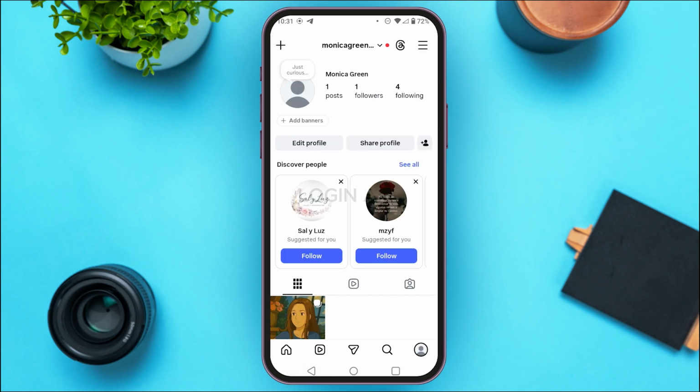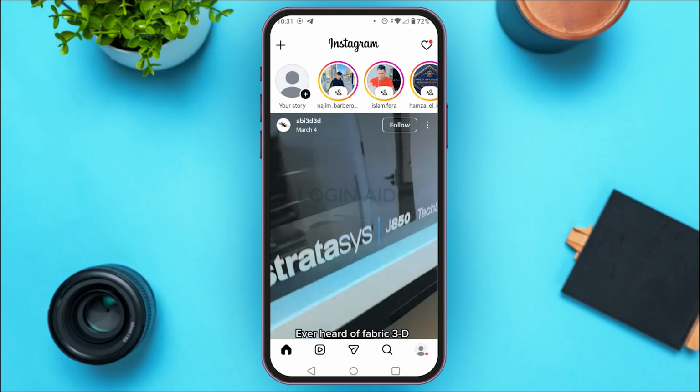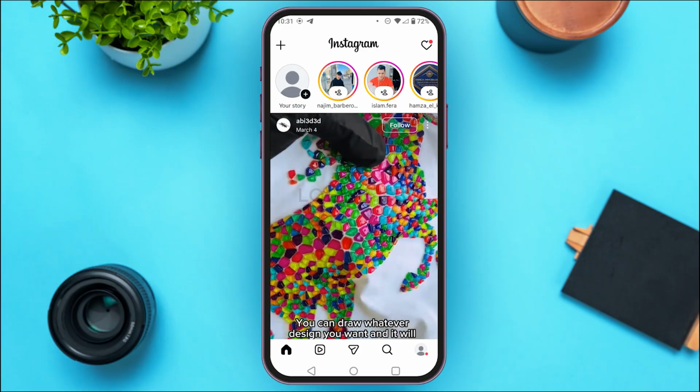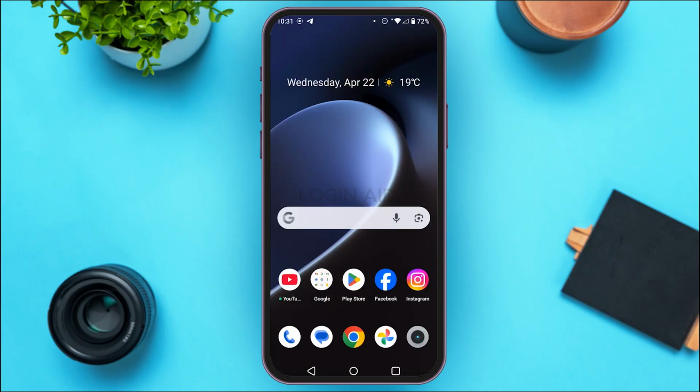Also avoid frequent multiple logins on different devices. This can trigger the security bans. After you follow all these guidelines properly, you might be able to avoid getting banned. So that is how you avoid getting banned on Instagram.